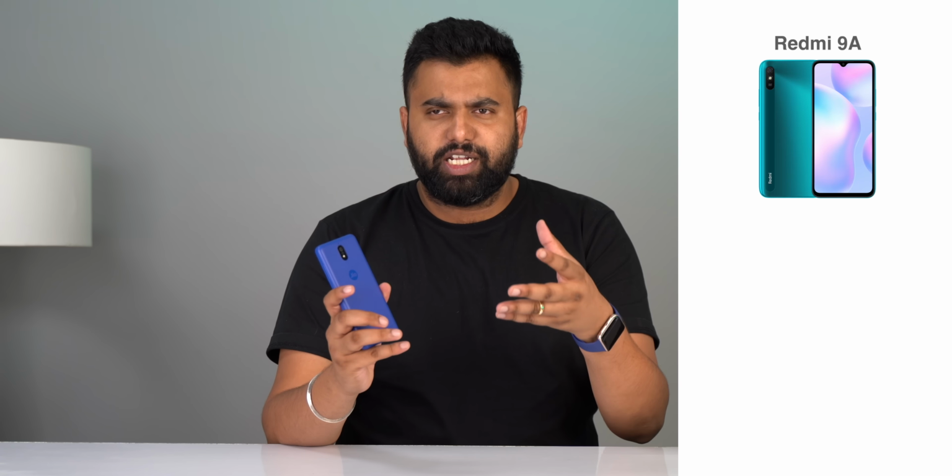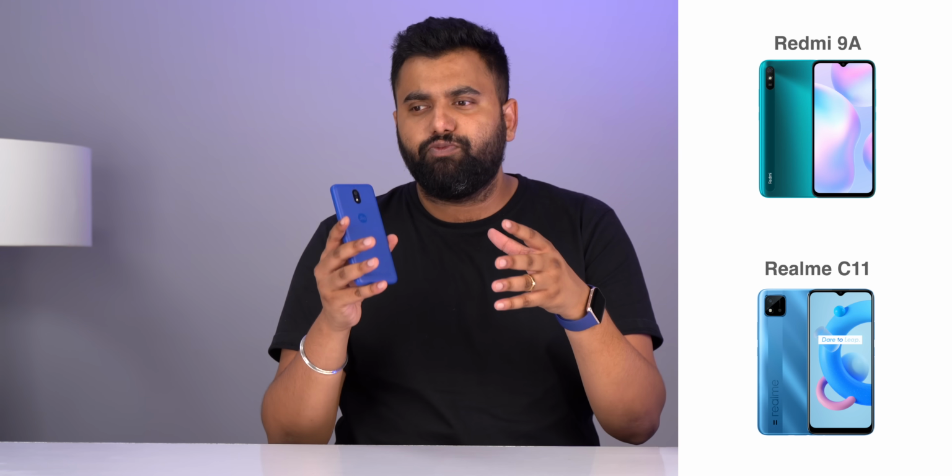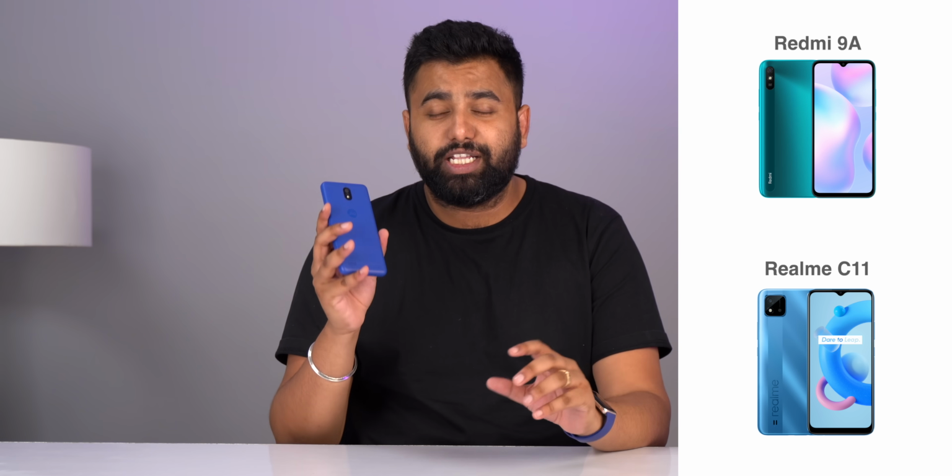Overall, I would have been okay with this design, especially for its price, but the problem is, you get phones like the Redmi 9A or even the Realme C11 at this price range, and those phones are way better looking and more modern looking than the JioPhone NEXT.